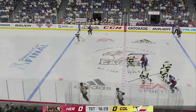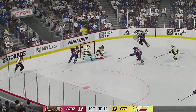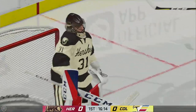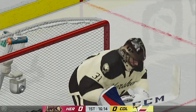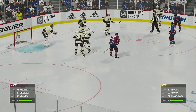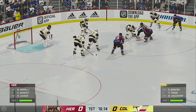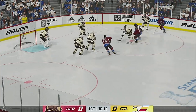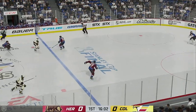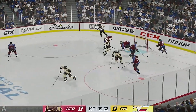Along the wing up the neutral zone. Colorado's got the puck against the half wall. Wrist shot from the slot. Stopped by the goaltender. Sharp reaction save. Lots of hockey left to be played in this period. Still looking for our first goal. Hershey's got it in the defensive zone. Here they come on the attack. Puts one on net. Stopped by the goaltender.